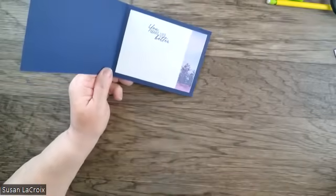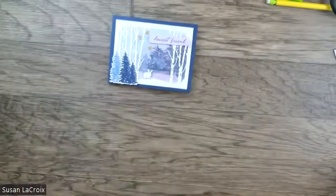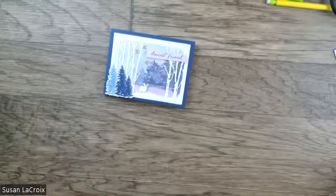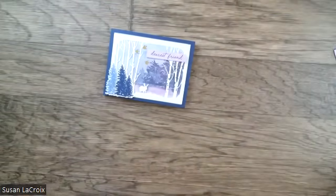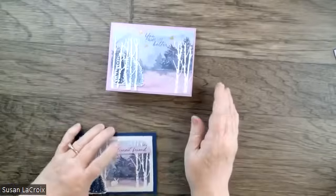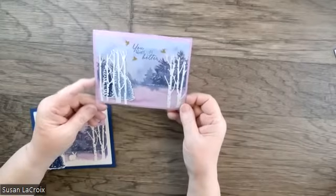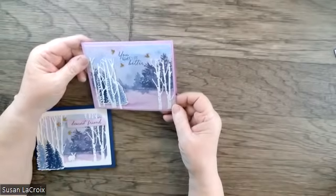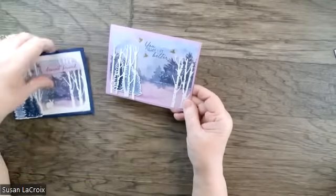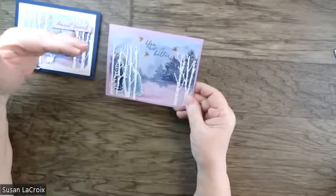So I will show you the other card I made, and actually this was my first sample. Sometimes I have to make a card and walk away from it for a day or two, and that's what I did. So this was my first use of this, cutting that frame apart. But I'll tell you what bothered me about it. The trees stopped. They just kind of looked like somebody cut the top.